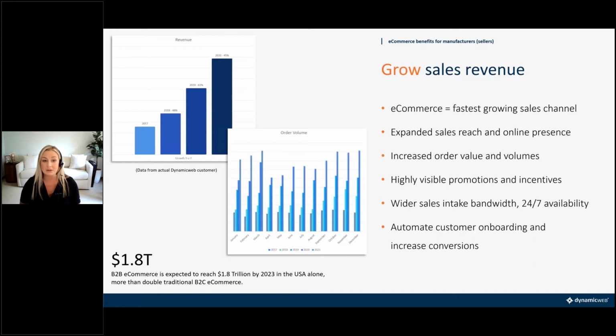There's a wider sales bandwidth intake. We talked about that. And your average customer onboarding is more automated, so there's less work on your staff to onboard a particular customer. We can give them a form to be able to create an account that might need to be verified by someone before it gets set up in the ERP, or we can completely automate that.